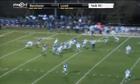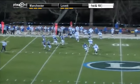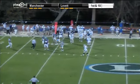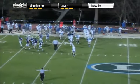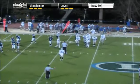This time a keeper for Candler. Candler goes up the middle, takes it past the 35 all the way up to the 40. That'll be a gain of 16 and a first down for Lovett. Willie Candler keeps the ball and rushes to the left.